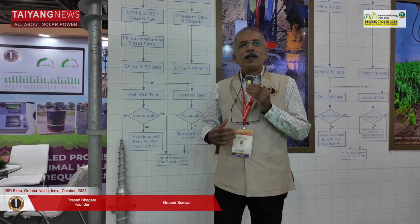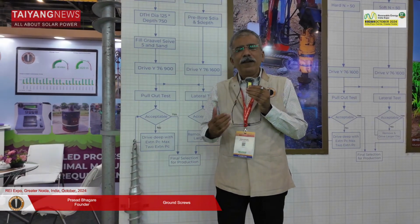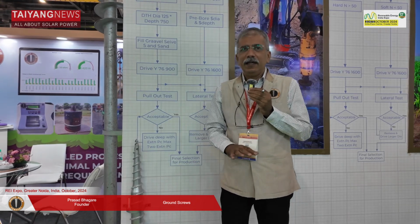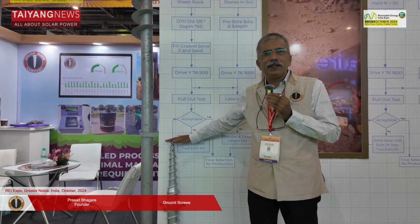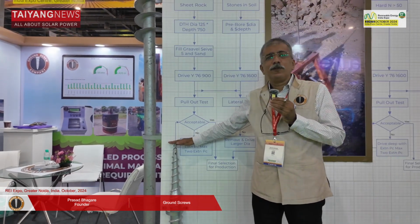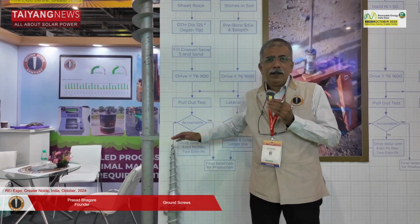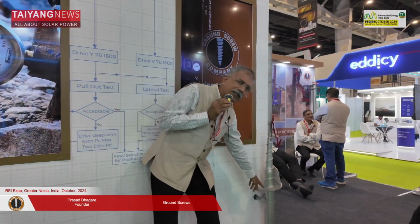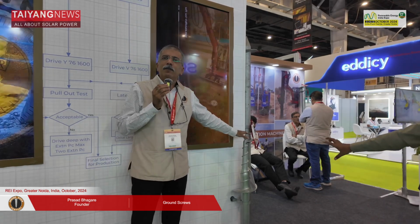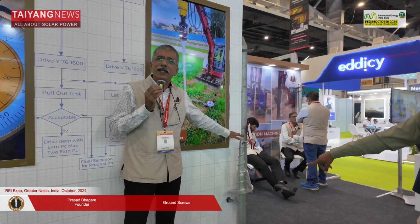Hello. So ground screws can be used on every different soil that exists in India. Look at this tiny screw here. This is particularly for light applications like fences, and it is used for hard, tough soil. The one which is here is again a ground screw. You can see a disc here. This is suitable for black cotton soil or soft sandy soil.